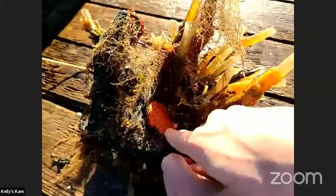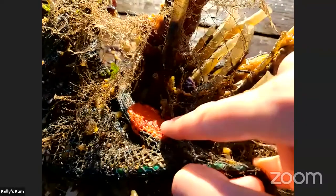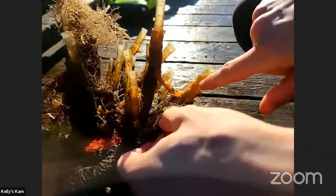And Owen's pointing out a nice red thing that's growing here. That is an animal that's called a sea squirt. And it sort of grows as a crust on the surface of things. And there are other sea squirts on here, different color, that are growing right on the surface of the tube worms. Maybe you can see that.